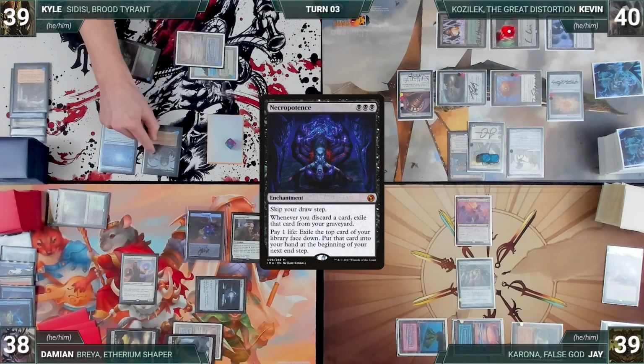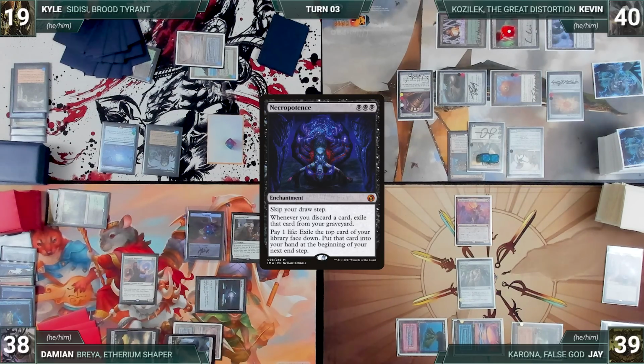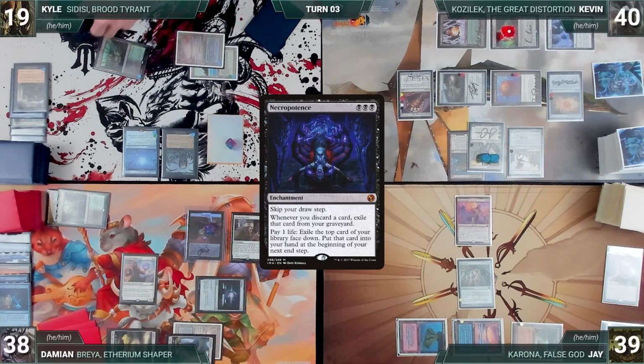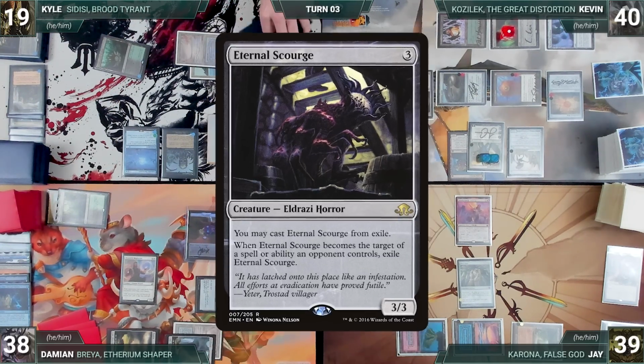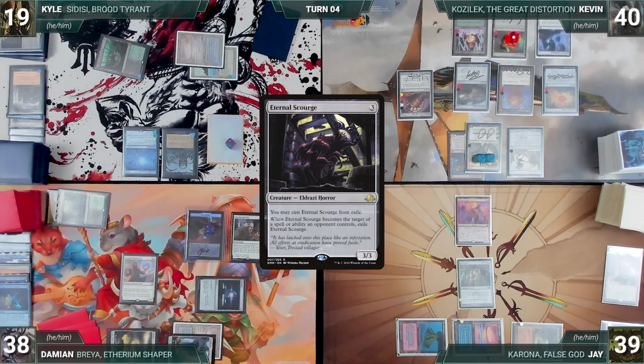He casts a Necropotence. He activates Necropotence 20 times, paying 20 life and exiling 20 cards. He moves to his end step and puts the exiled cards into his hand. He passes, discarding to hand size, exiling the discarded cards, including an Eternal Scourge. Kevin draws, Tithe triggers, and Damien creates a treasure.